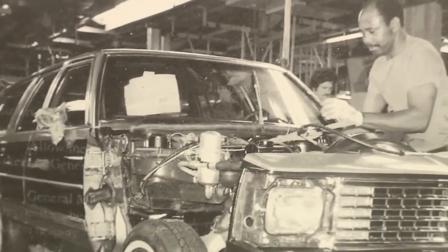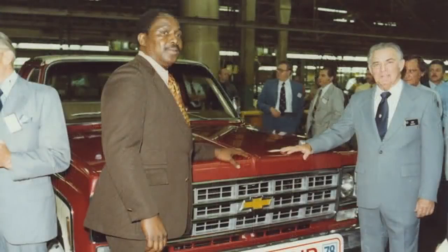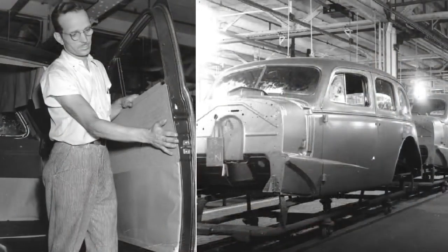It was only 34 years for Skip Shiftlett. It was very, very demanding, very challenging, but also very rewarding. It was a very dedicated workforce, and that's what made it so successful in Baltimore. The hourly workforce and the salary workforce were very dedicated people, and we worked very hard, and they took care of us.